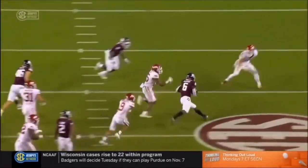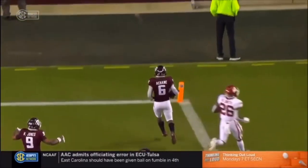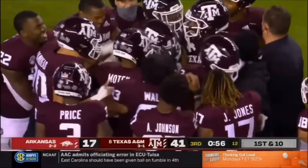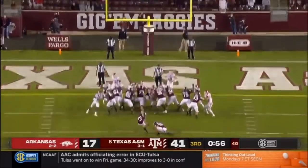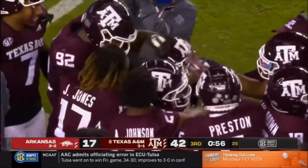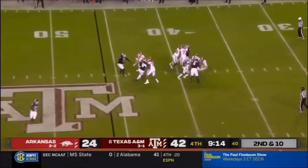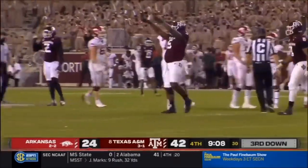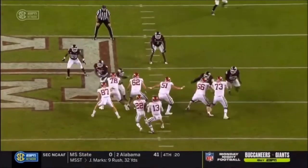Runs, 25 passes, and another touchdown for the Aggies. Couple of broken tackles. I count three in the open field. has really caught the attention of this Aggie roster. Felipe looks around and collapses. Down goes Franks in the pocket as Bobby Brown, all 6'4", 325 pounds, gets the sack.